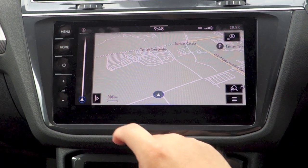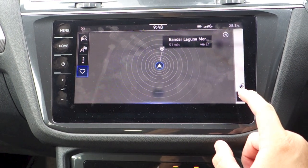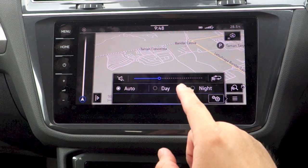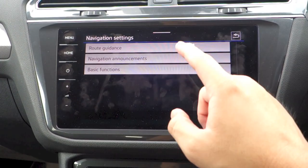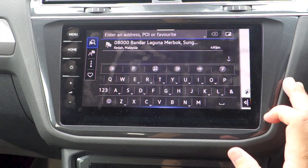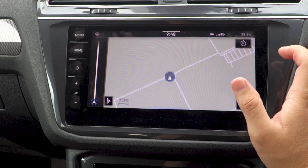Right here, we are in the map. Press that button to bring up the navigation options. Right here, we can bring up your volume controls, automatic day-night mode, and your settings, with route guidance settings, navigation announcements, basic functions. You can search for a destination right here. And right here, you can change your map view.